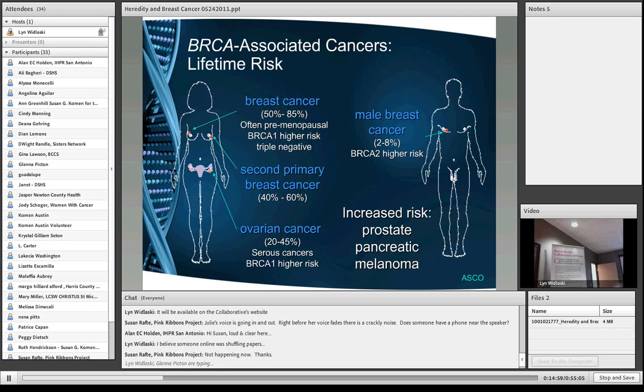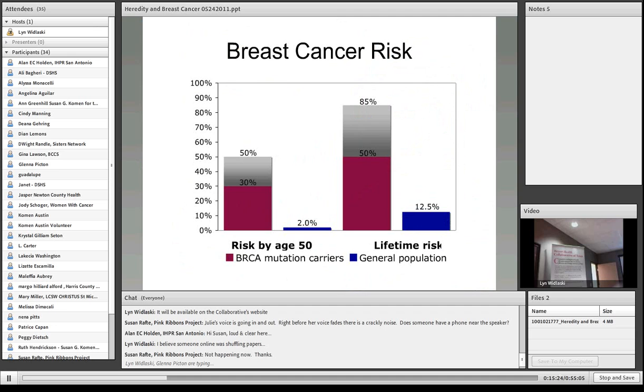Women carrying mutations have a significant risk to develop breast and ovarian cancer. This is most pronounced with the BRCA1 gene, which generally has been associated with the higher estimates of cancer risk. The BRCA1 cancers are more likely to be triple negative, and they are often diagnosed in premenopausal years. The BRCA ovarian cancers are typically of serous pathology.